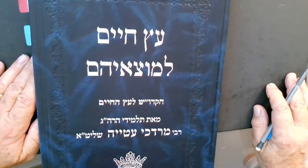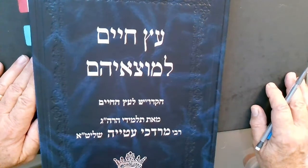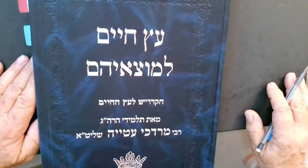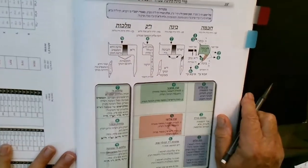This book is called the Eitz Chaim L'Mutzoehem, and it's really a pictorial book that goes into some of the deepest secrets of the Kabbalah. It goes on the Eitz Chaim, and it's from one of the Talmidim of the Ateret Mordechai Yeshiva. This yeshiva is very famous, and they come out with different kinds of drawings.